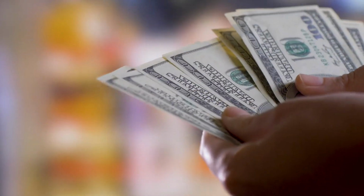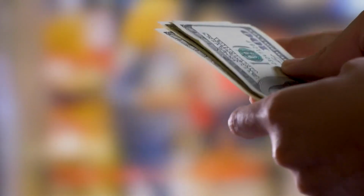Research the best deals and negotiate prices to get the most value for your money. Saving for big purchases ensures you can afford them without compromising your financial stability or taking on unnecessary debt.